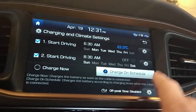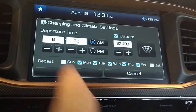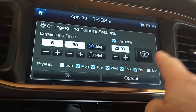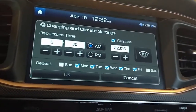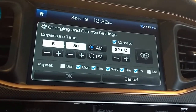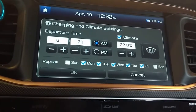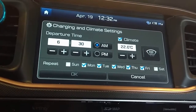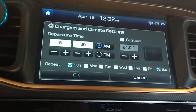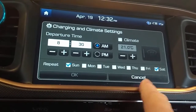So anyways, let's just go in here and I can show you real quickly what it is. So this is all that the settings are. You tell it departure time, and climate, and here if you want to turn on the defrost for the front window, you can. I don't know if it's the rear defrost also or just the front, but I've never used it because my car is always indoors. But if it's outdoors and it's frosty outside, you might want to have that on also. And then my second one is pretty much the same thing, except I don't have the climate turned on. And that's all that it is.